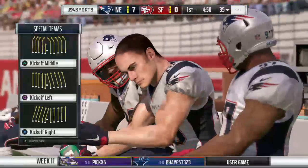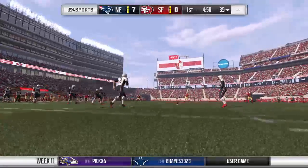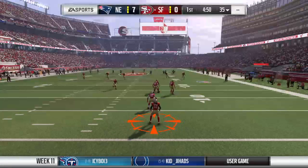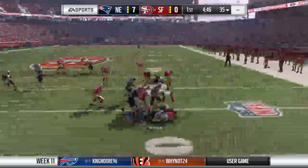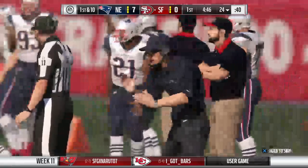So that drive in total 8 plays, and it's finished off by a Pats touchdown. Gostkowski now, after the touchdown, he'll send this one away. Andre Roberts now to return it. And a pretty good return here. He'll be stopped just shy of the 25 at the 24-yard line.